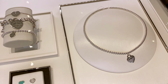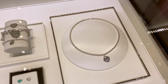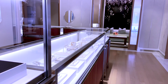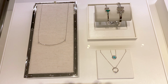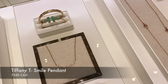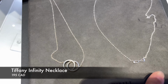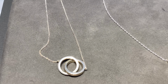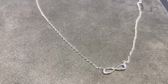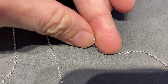So I don't want to intrude on the staff here too much, so I'm just going to show you guys around in the glass case what you can see. Of course, you can ask the SA to look at specific items, but since I have an explicit plan to look at two particular items, I'm just going to focus on that. So there's two necklaces here, the infinity necklace and the interlocking circle pendant. So that's the other one. I just want to give you a closer look at how beautiful and delicate the necklace is.